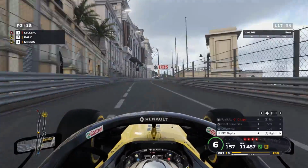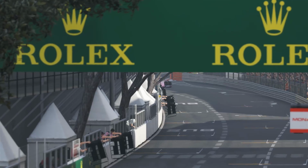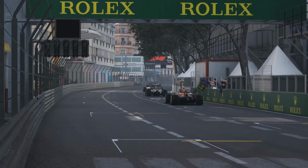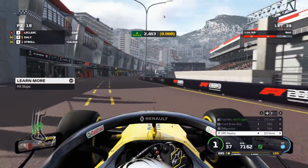But in doing so, they're holding up the leaders who are doing 2-stops. So this is where our strategy today is really going to get us out of trouble and potentially get us on the podium. Dare I say it, maybe even the win at this point. So I'm just going to knuckle down and try and push as much as I can.